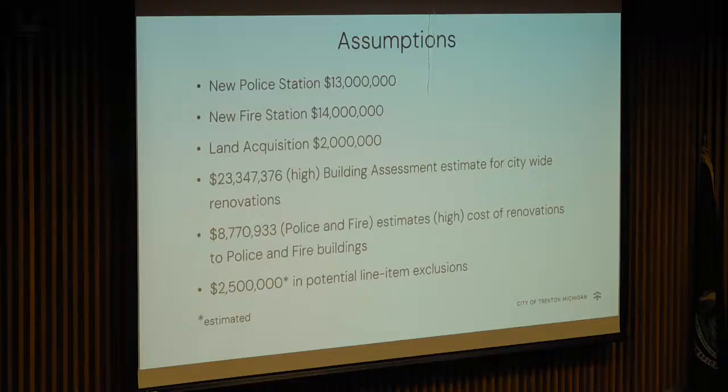A new fire station is a little cheaper per square foot, but that's because the apparatus area is less expensive to build, and it would be in the 550, I think we were at 550 per square foot, and it would come out to about $14 million. And these are doing it right, not really cutting any corners, and what other people have been able to do.